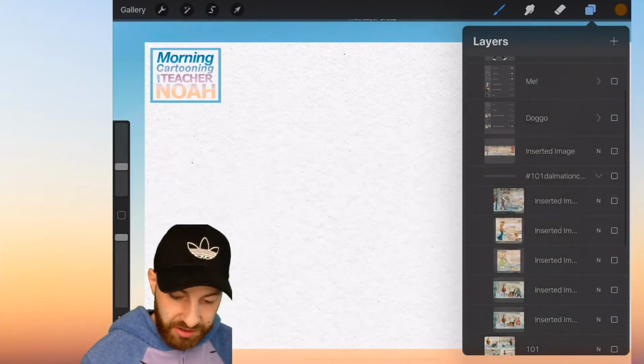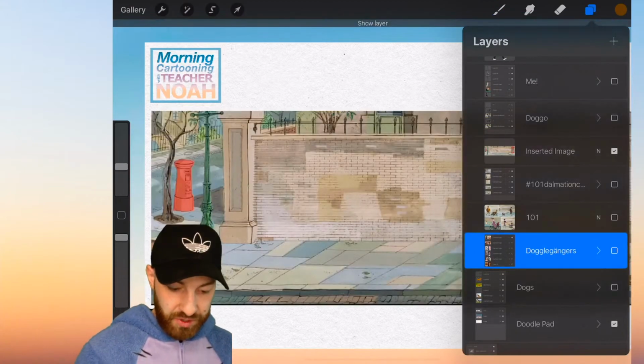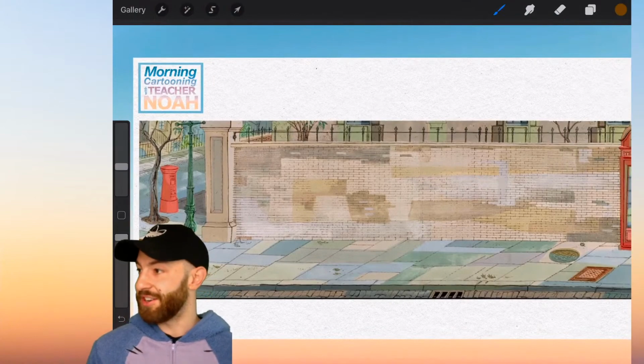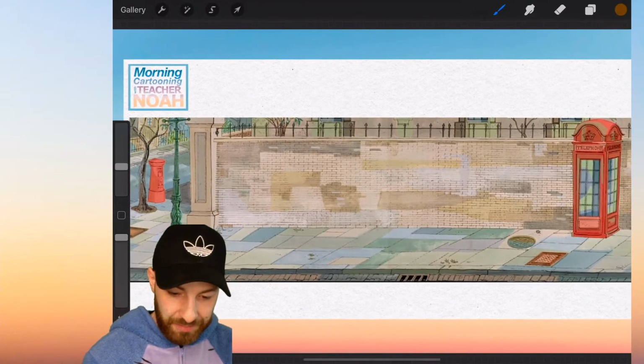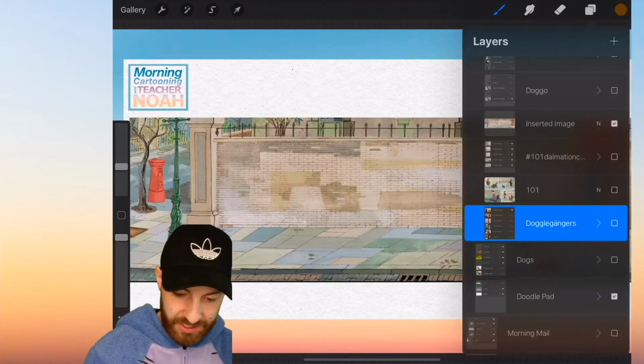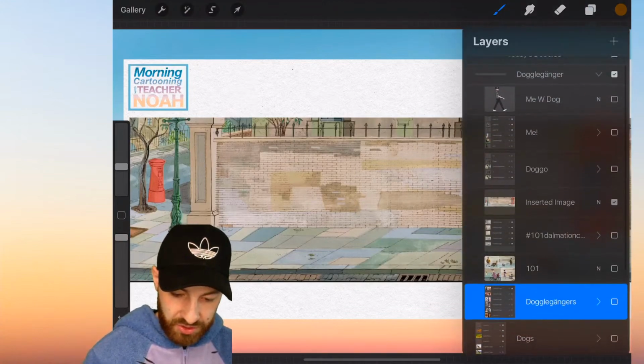All right. So the challenge for today, if you haven't guessed it yet, is we need to draw ourselves with our doppelganger. Okay. So I have this blank template. Now we can impose ourselves onto here. So let's draw our dog.